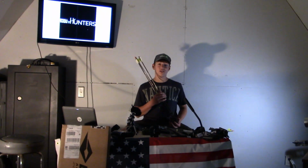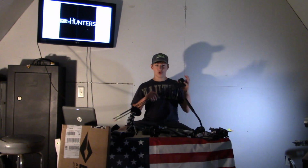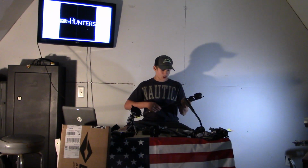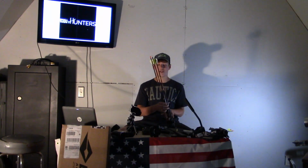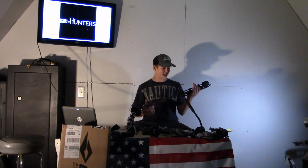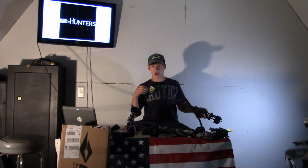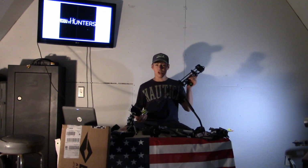But I'm going to go through and I'm going to start off with quiver and my arrows and nocks. So my quiver is just a Fuse Archery. It's a really good brand, $70 quiver. It's really nice. Loving it so far. The only thing I could say is that the middle one pops out a little bit more than I wish, but other than that, it works pretty good. My arrows are Beeman 400s. I'm using Nocturnals. They're a great brand. Everything's a great brand on this. I'm loving it so far.